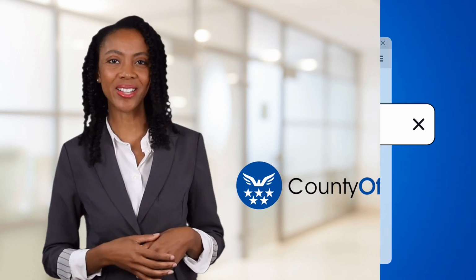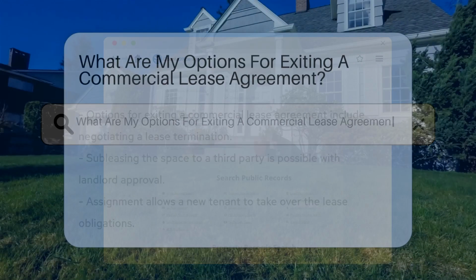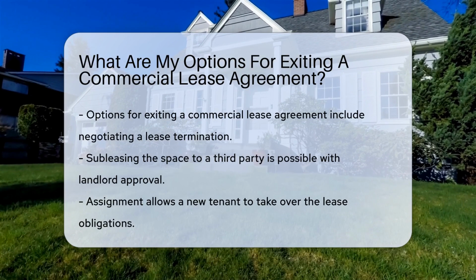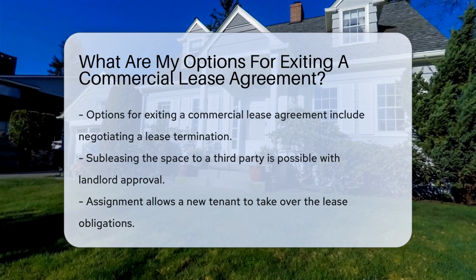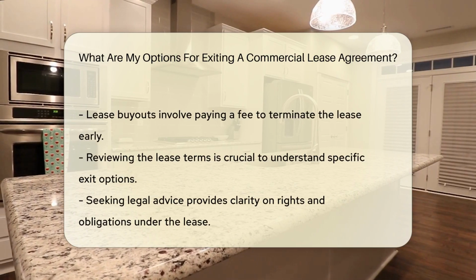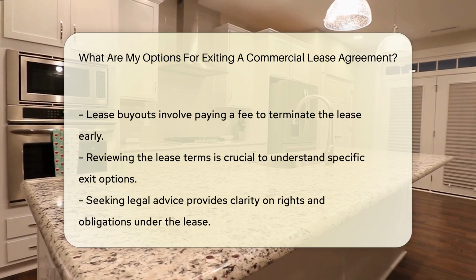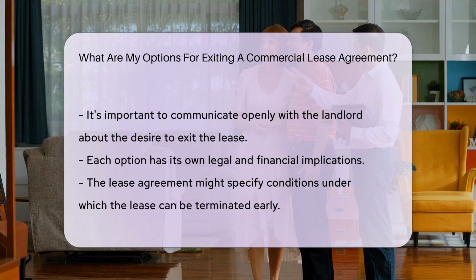Let's get started. What are my options for exiting a commercial lease agreement? When looking to exit a commercial lease agreement, options typically include negotiating a lease termination with the landlord. You may also sublease the space to a third party with the landlord's approval. Another option is assignment, where a new tenant takes over the lease obligations. Alternatively, you might consider lease buyouts, where you pay a fee to terminate the lease early.